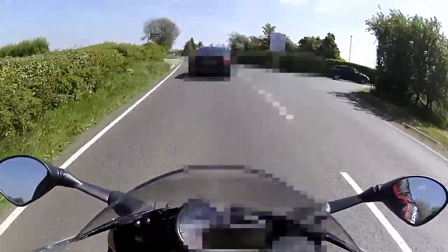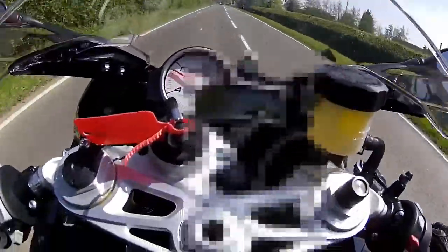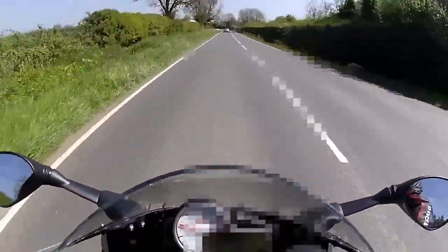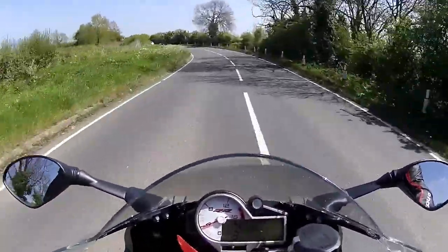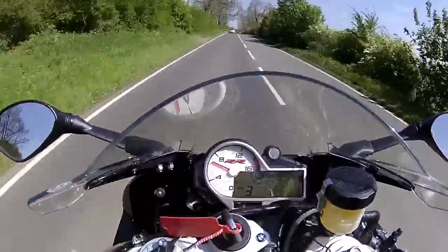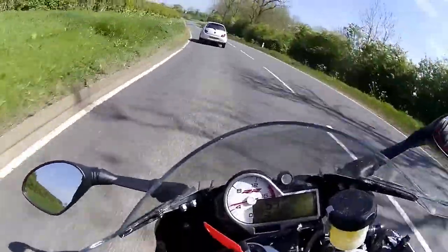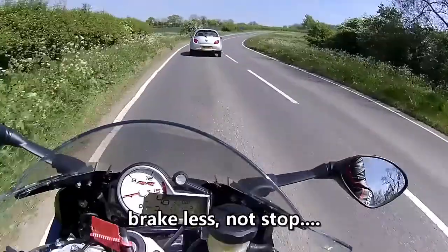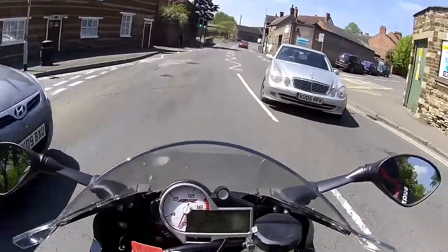Not sure if that was the ABS on the brakes kicking in. Brakes right. Yep, the ABS is kicking in. To me that feels like it's kicking in quite early, and it did let off the brakes. No doubt about it, it did stop braking less than I was actually braking myself.